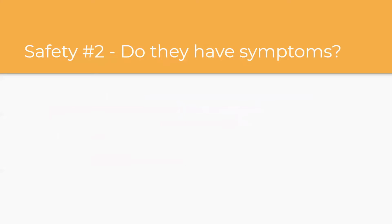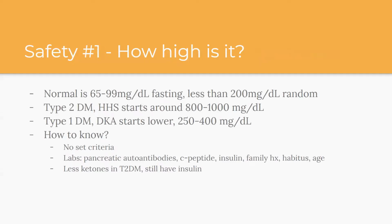So step number 1, how high is it? Is it closer to 800 or is it closer to 250? Like, what's the deal here? And do they have type 1 or type 2? What ended up happening for this patient is that I did a deep dive in his chart, and I figured out that he was diagnosed with type 2 diabetes, but something to keep in mind.